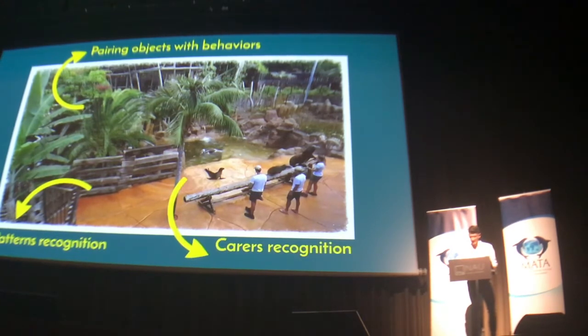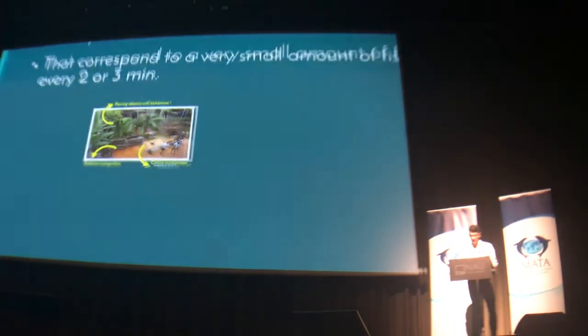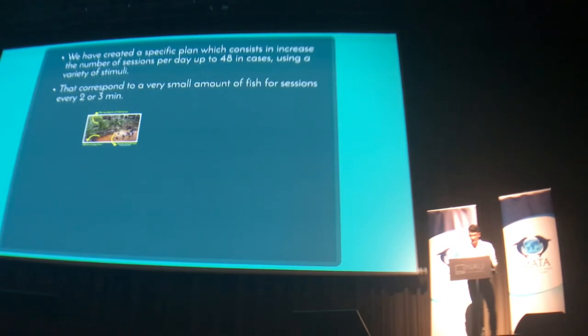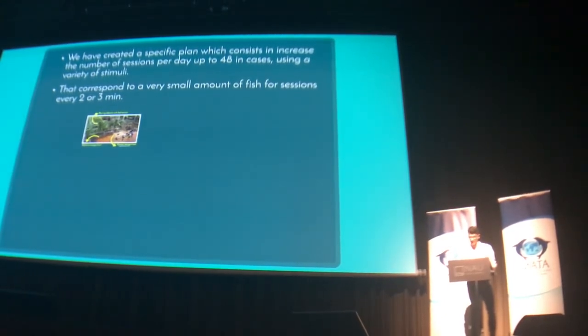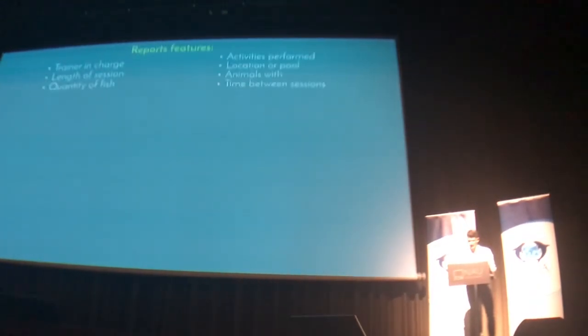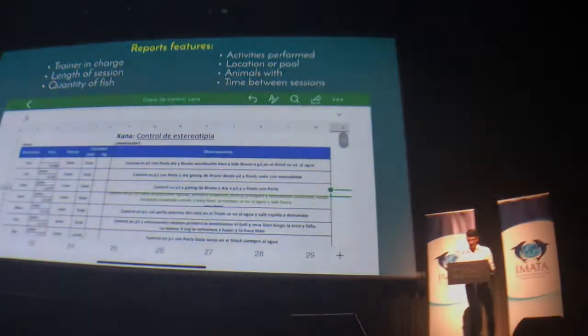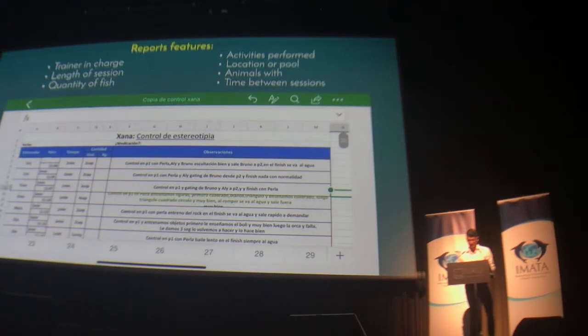At the same time, it was very important to work on her social behavior with the group, as she was a subordinate female. While doing so, we were able to get her attention and focus into the next session, and not on regurgitation behavior. And here we can see some of the sessions we did.